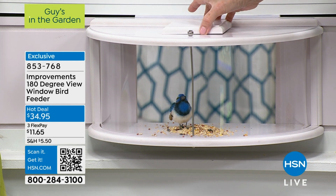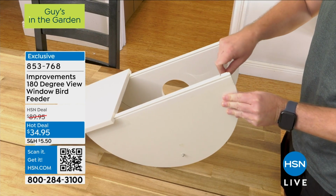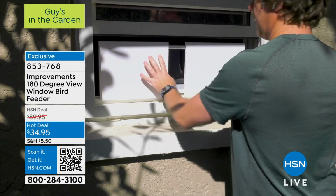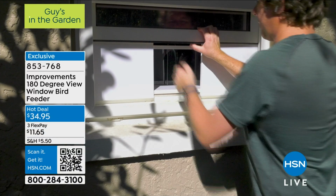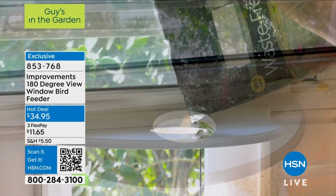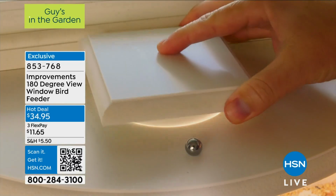And then all you need to do in order to feed them when they start to come is remove the top and just pour the seed right over the top. So you never have to run outside. You're never going to have that situation where you see your favorite bird out there in the yard and you run and get your phone and you run and get the bird book and you come back and it's flown away. Now you're going to be able to have them come into your home.